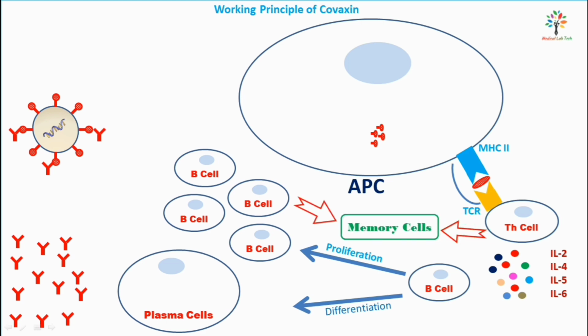The virus infected cell will take up some virus particles and express them on its membrane, and it will attract cytotoxic T cells. Once the cytotoxic T cells come and bind with this, they release some chemicals. The cytotoxic T cells will release toxic chemicals which will destroy the virus infected cells.